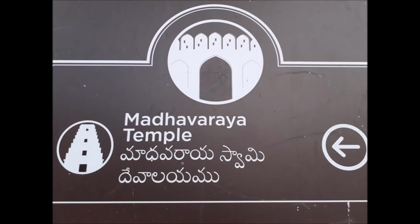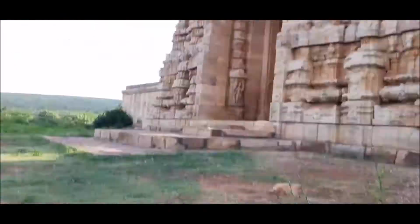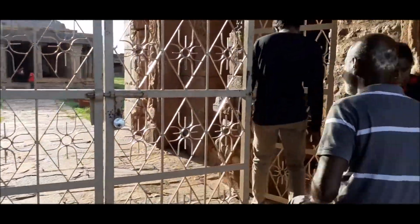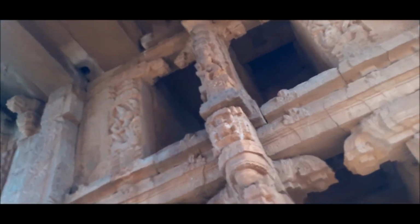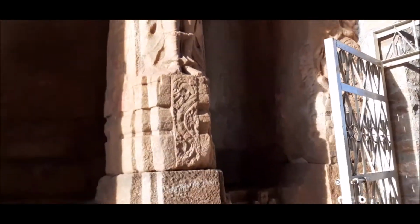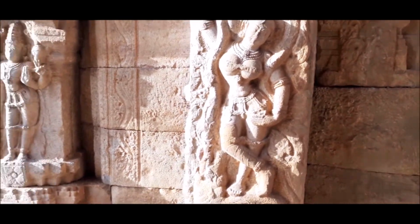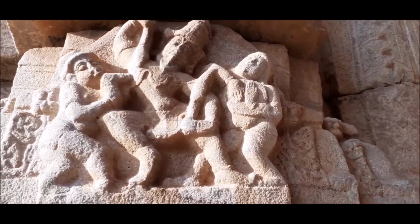The next place to visit is Madhavaraya temple, a nicely built one with a huge, tall temple tower, a 4-story one. The entrance itself is a beautiful one, with pillars of carvings. All the pillars are attached with the side walls, approximately 10 meters in height. The overall temple tower height may be around 20 or 25 meters, which we can see from around 5 kilometers.